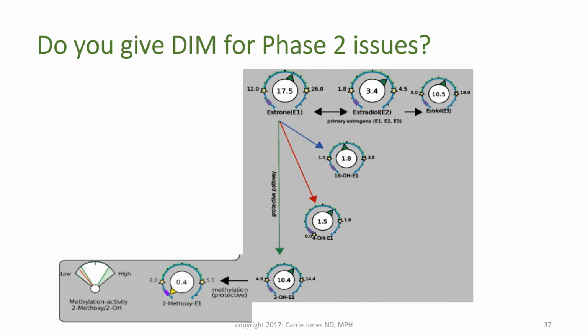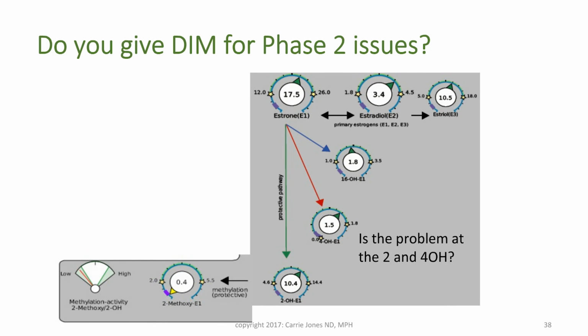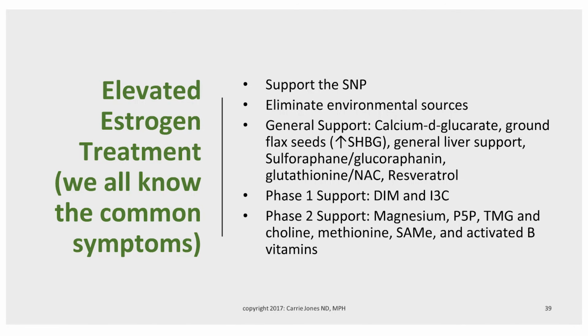Do you give DIM for a phase 2 issue? Well, is it a problem at the 2 or the 4-hydroxy? Phase 2 treatments are different than phase 1. DIM and indole 3-carbinol are a phase 1 treatment. But what do you do for treatment? Here you go. Support the SNP. Eliminate environmental sources. General support for high estrogens are things like calcium D-glucarate.